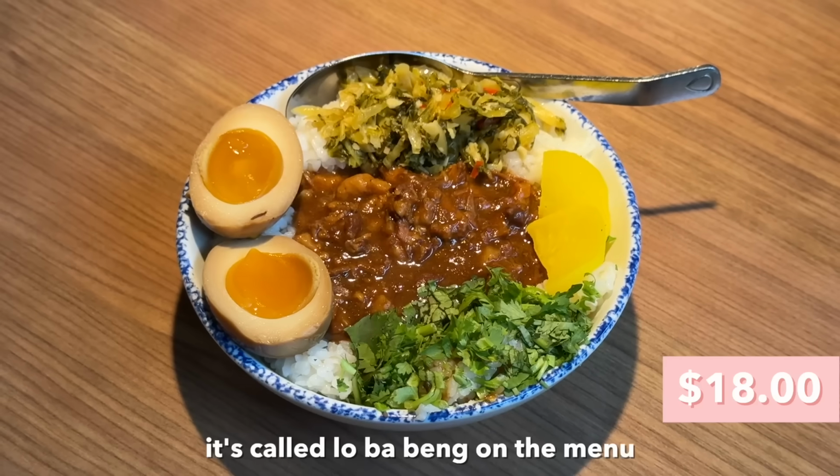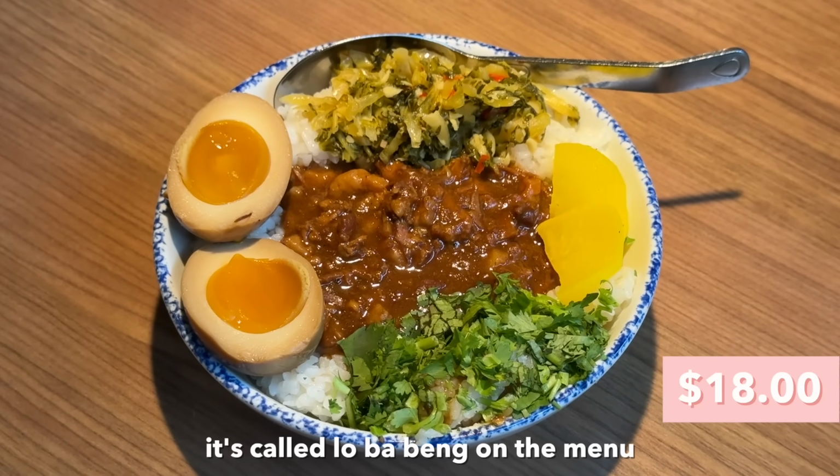So much more flavor. We also got the lu rou fan. And I saw on the menu that they add peanut butter to this one, which I thought was interesting because I've actually never had lu rou fan with peanut butter in it.